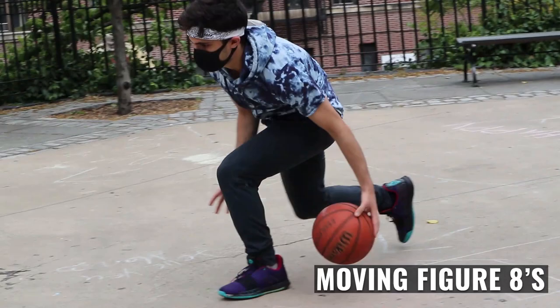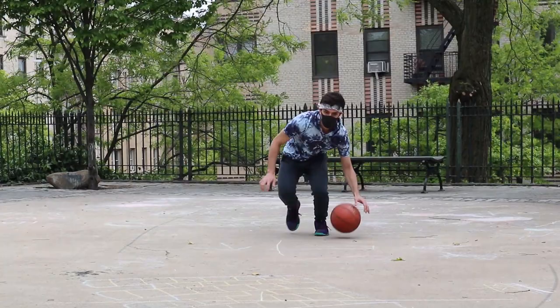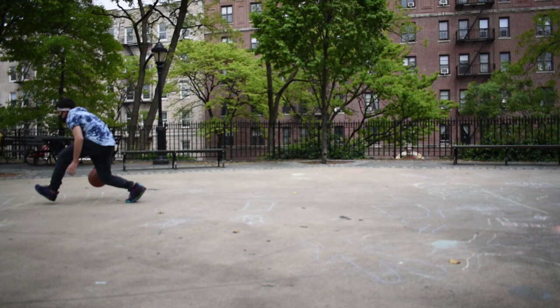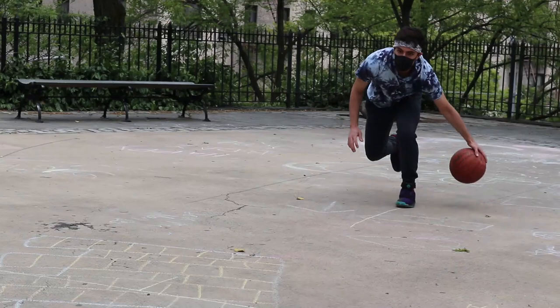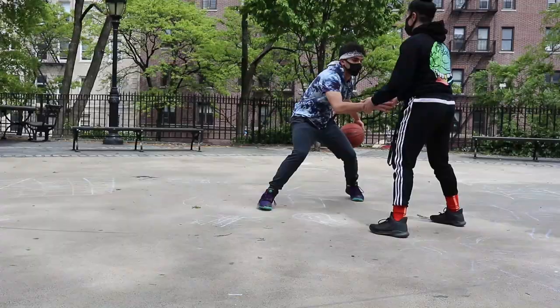All right. Four dribbling drills you can do to improve your ball handling. Moving figure eights, forwards and backwards. For this one, move as quickly as you can while hitting high figure eights. Make sure to stay low with your head up and butt out in an athletic stance. On the way back, do reverse high figure eights while moving backwards. Cross between behind touches. For this one, hit a cross between behind while touching a tree or a pole. You can also utilize a trusty sibling or a quarantine buddy to high five you after every move.